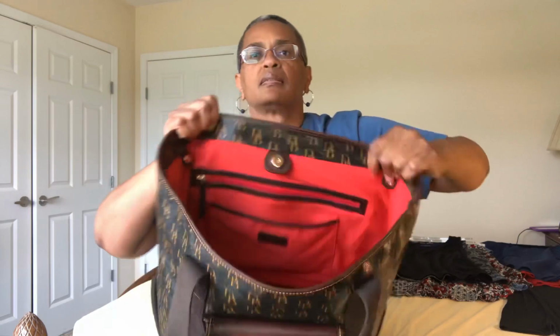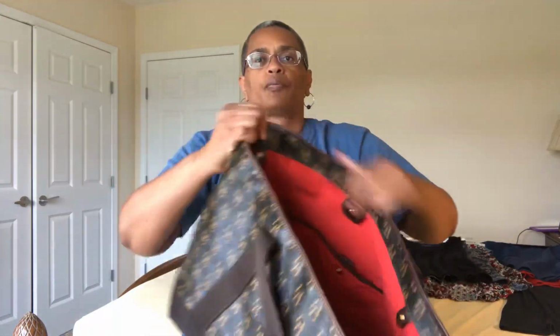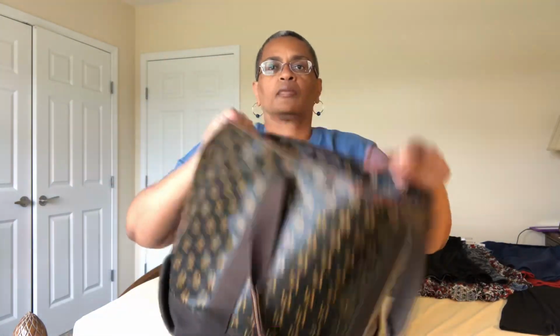So SDS, standard Dooney setup, zip and a slip on one wall, and then two slips on the other wall, and then one slip has a snap for additional security. She does have a nice wide webbed key keeper, and I love traveling with this bag.